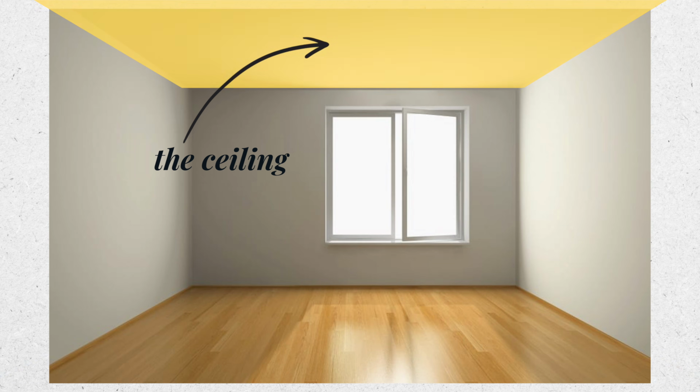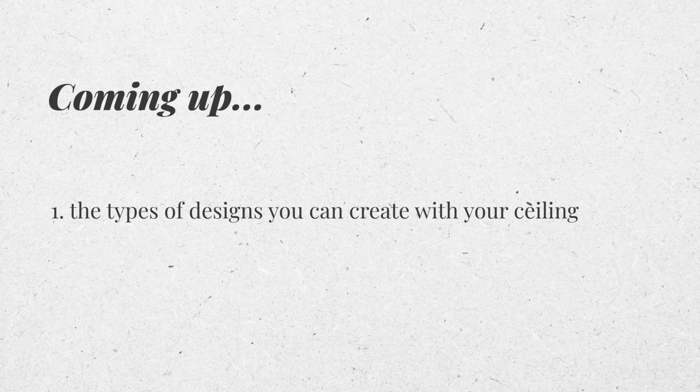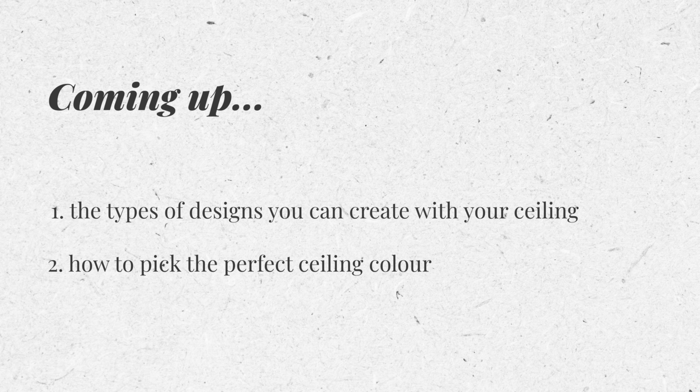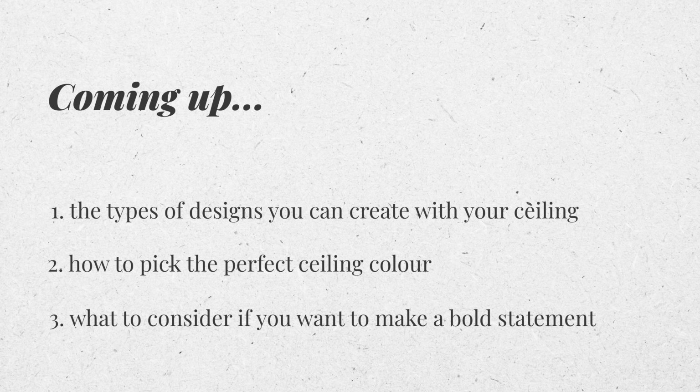I mean, it has the same surface area as our floor, yet most of the time it goes undecorated and underused. In this video, I'll be sharing ideas on the type of designs you can create with your ceiling, how to pick the perfect color based on what you want to achieve, and what to consider if you want to make a very bold statement.